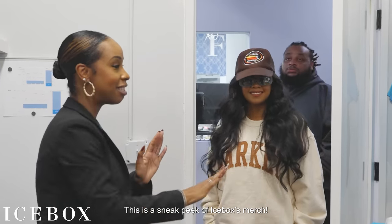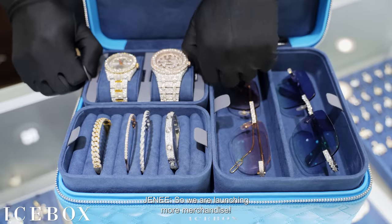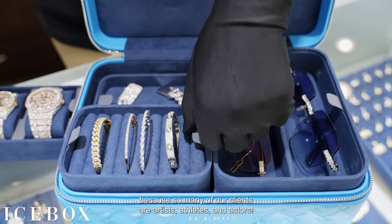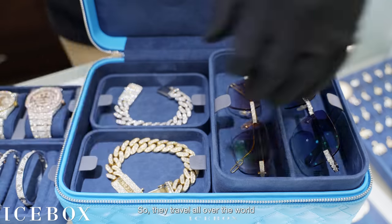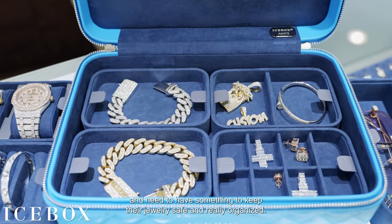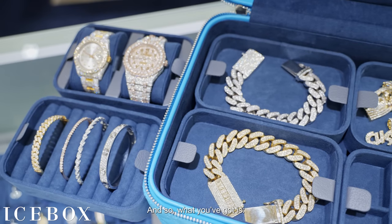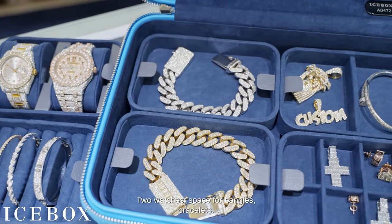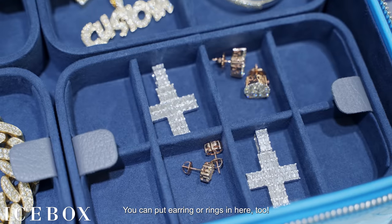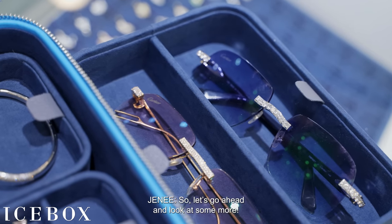So come on in. So this is a sneak peek of Icebox's merch. Wow. So we are launching more merchandise, newer pieces. We make a lot of leather goods because so many of our clients are artists, athletes, and actors. So they travel all over the world and need to have something to keep their jewelry safe and really organized. Here is our current model, and so what you've got is two watches, a space for bangles, bracelets, you can put earrings or rings in here too. So let's go ahead and look at some.